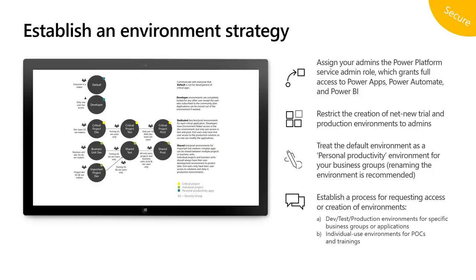Establish a process for requesting access or creation of environments. With environment creation locked down and default reserved for personal apps, make it clear to developers in the organization that a proper development project should be started by requesting a new dedicated environment, where there is clear communication of intent and support between the developers and the admins. Use dev, test, and production environments for specific business groups or applications.